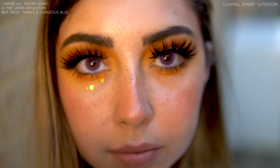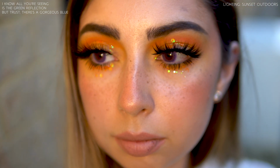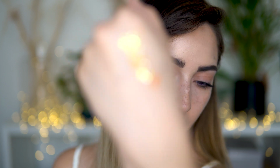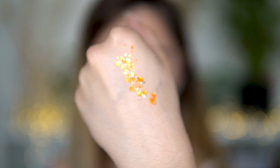And I don't know if it'll show up on camera, but it has the most beautiful blue reflection in it. So it's this orange and blue, beautiful set of glitter. I wish you could see that. I don't think you can see the reflection, just because orange and blue are complementary to each other, so I think they did a good job with picking that.